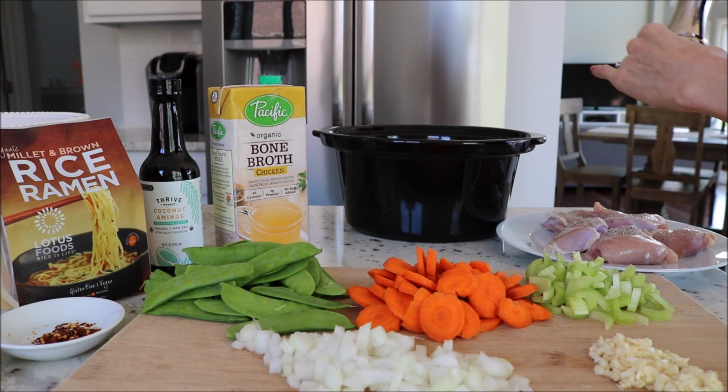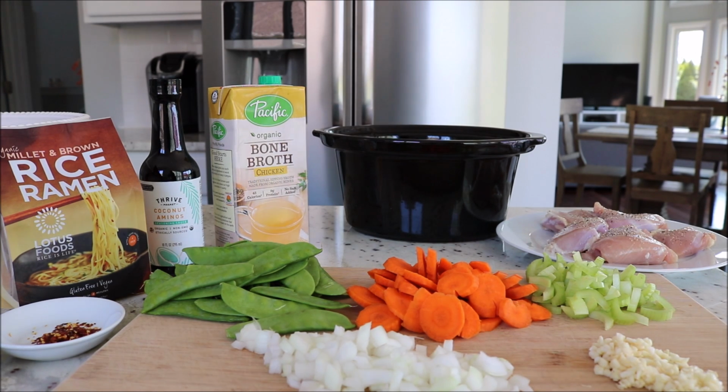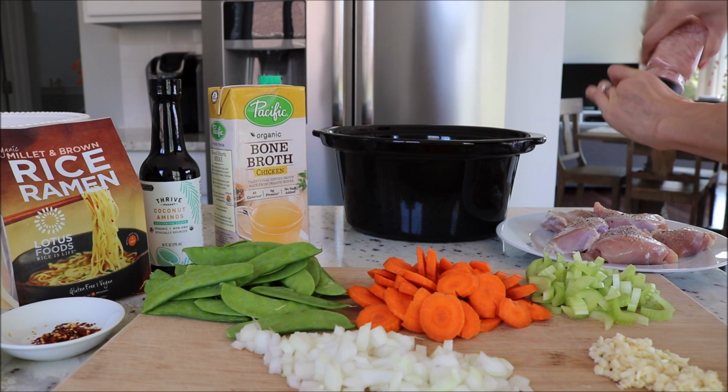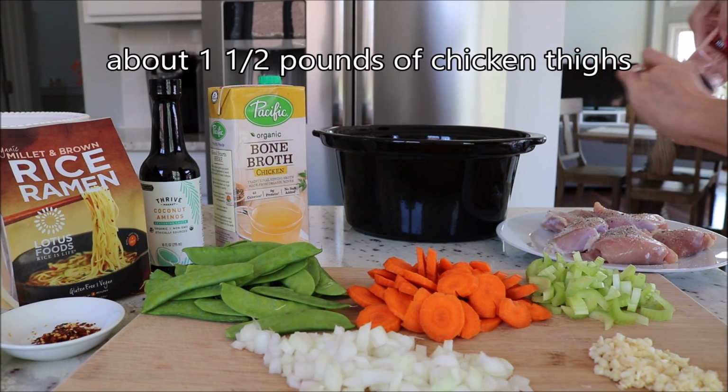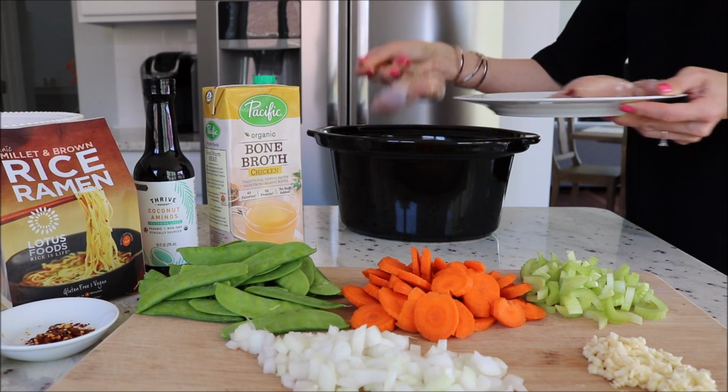For dinner, I am going to make slow cooker chicken ramen soup. It's so easy. I've made this before and I wanted to share the recipe with you. So just very simple natural ingredients. You'll need 6 chicken thighs, and I like to add a little salt and pepper to those before placing them in the slow cooker.